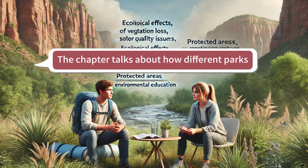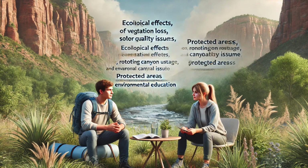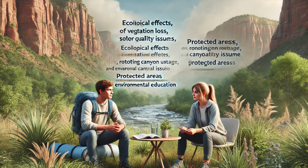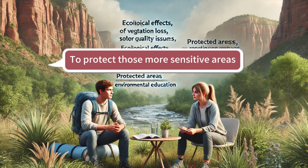The chapter talks about how different parks are trying different things, like experimenting with different strategies. Like what? Well, some parks, like Zion, are using a lottery system. A lottery? For what? To control how many people can enter certain canyons, like the Subway. So it's like limiting the number of visitors. Exactly, to protect those more sensitive areas.